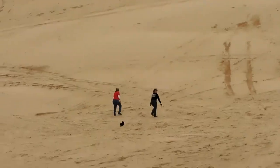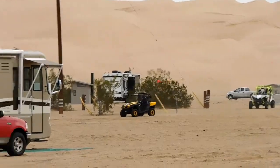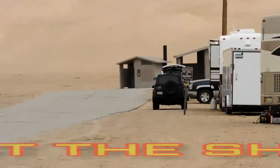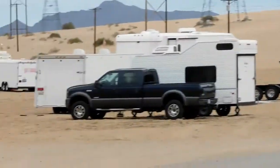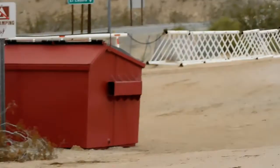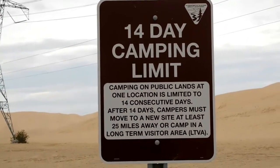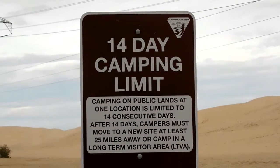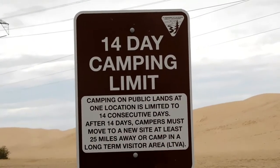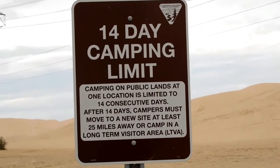There's sand areas for ATVs, your dirt bikes, and sand rails. There's hiking. It's dog friendly, pet friendly. There's dry camping. They have trash, and basically, other than that, you get your supplies at Chevron. There's a dump station there, your permits, water.